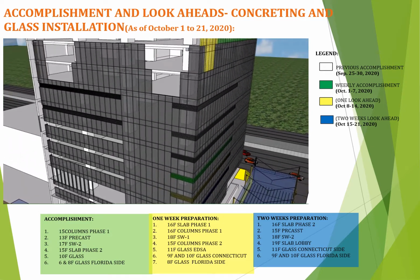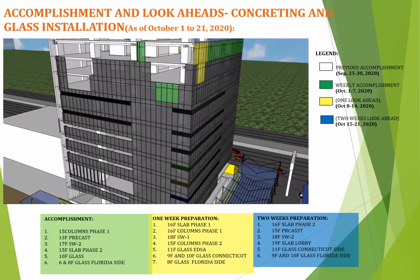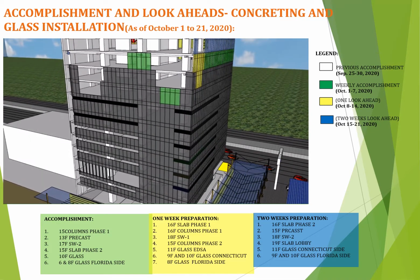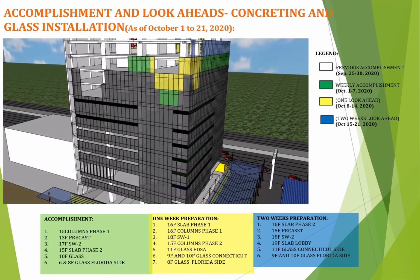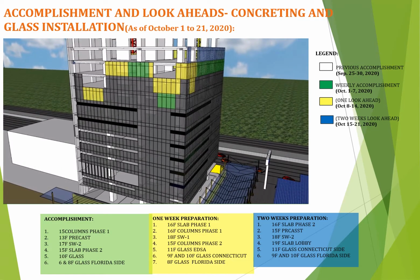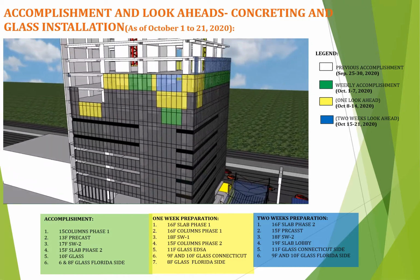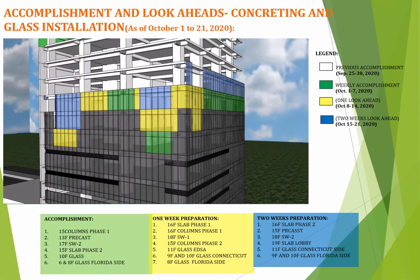Now we proceed on floor to side. This week's accomplishment is the 8th and 10th floor. Next week's target is the 8th to 10th floor. Last, the 2 weeks target is the 9th and 10th floor.